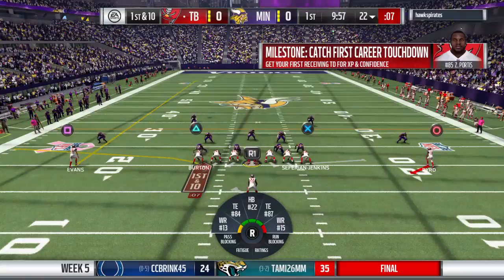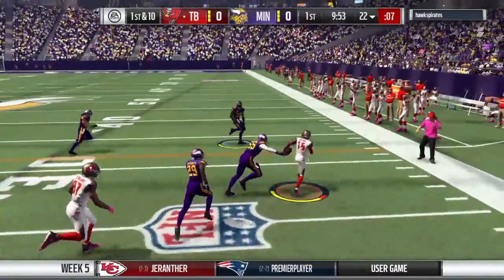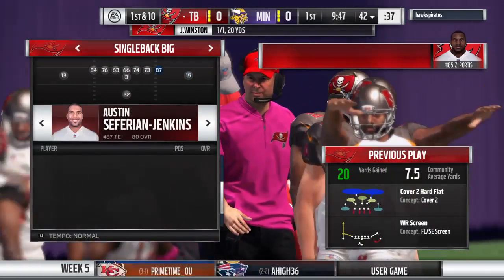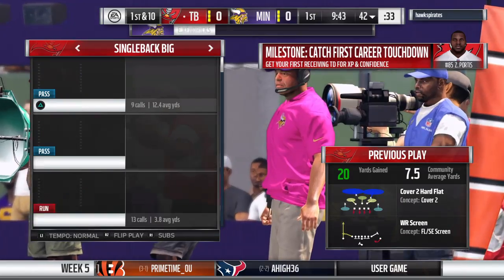So the D-line's going to spread out. Jameis now on first down. Firing quickly here, and that's complete. And he's brought down after a good gain. It's a gain of 20 that time. And the Buccaneers are going to have a first down.